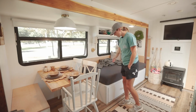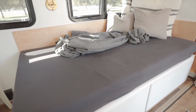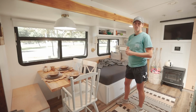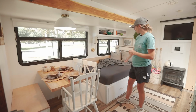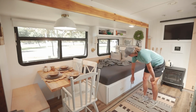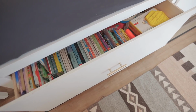Back here, this is our lounger couch, aka grandma's bed. It was kind of a requirement when we said we were going to be moving from home and living on the road. She needed to make sure that she had her own space. This is our lounger where all the cuddling happens, and we have a crazy amount of storage down below. This is where we house books and toys for our daughter.